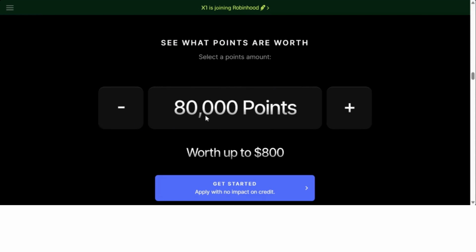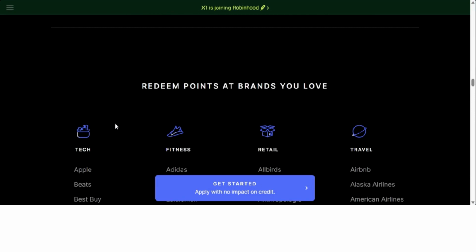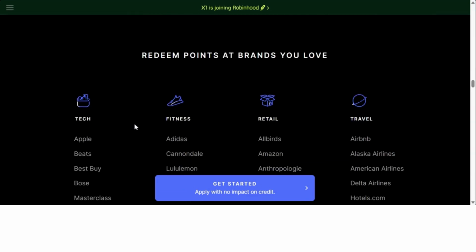Now, you can also see right here they have what your points are worth. So if you have 80,000 points, that is worth $800. If you make 90,000 points, that is worth $900. If you have 100,000 points, that is $1,000. Now, the good thing about this card is they have a limit as high as up to $27,000, okay? And you can get an increase within 6 months of making your payments on time, okay?